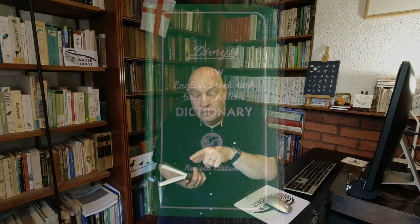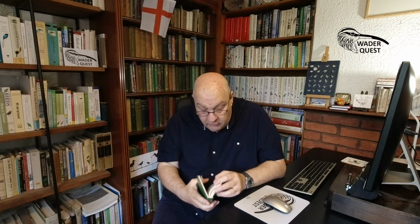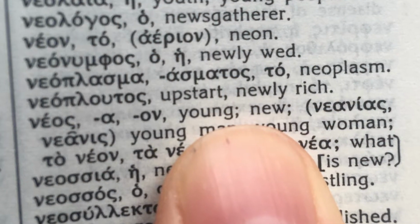And this is where this little book comes in. It's called the New English Greek and Greek English Dictionary. My interest was piqued, so I decided to look up the translation for young. Here it is, he says. Here it is there. Young. Neos. Neos, isn't that supposed to mean new? So I went then to the next part of the book, which is the Greek into English, and I looked up neos. And what does it say? Young or new.